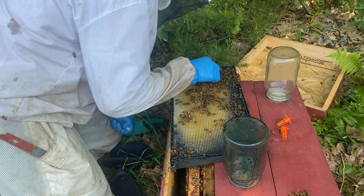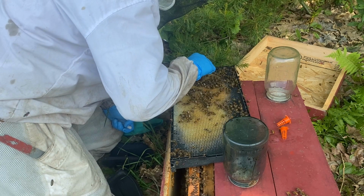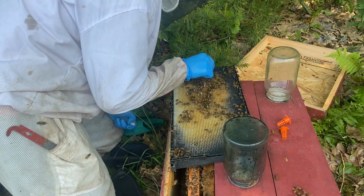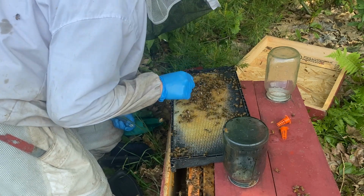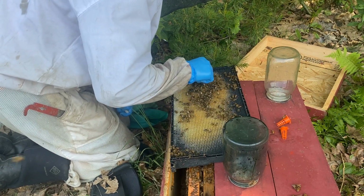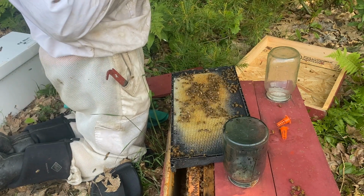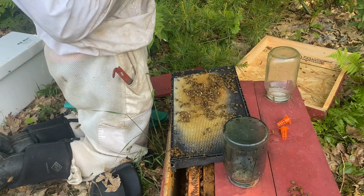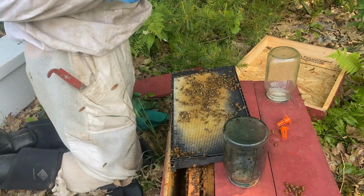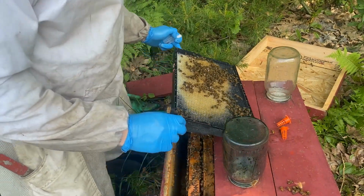So I'm gonna herd her towards the middle of the frame. I've heard of herding cattle, but few people have herded bees. But that's one of my many specialties, herding bees. So I'm just trying to get her in a spot where I can grab her. There we go. There she is. Now I gotta get some of her buddies here.